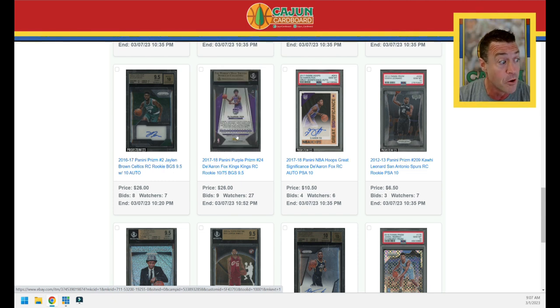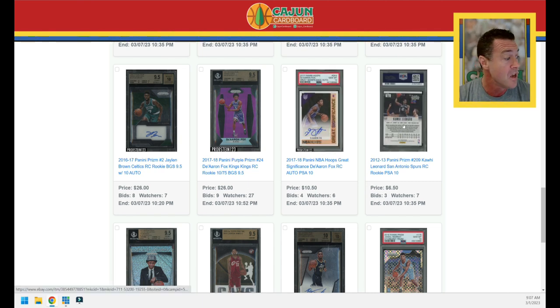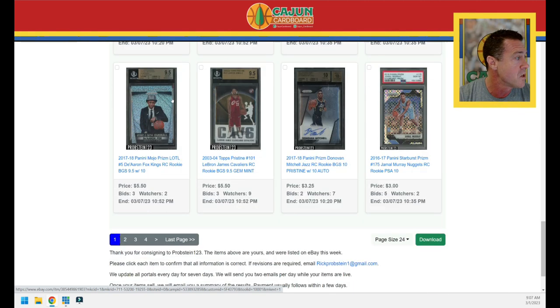De'Aaron Fox True Purple, numbered to 75, BGS 9.5. A Fox hoops, great significance. A Kawhi Leonard rookie. There's going to be a few of those. A Mojo Fox Luck of the Lottery, numbered to 25. A Topps Pristine True Quad Gem.